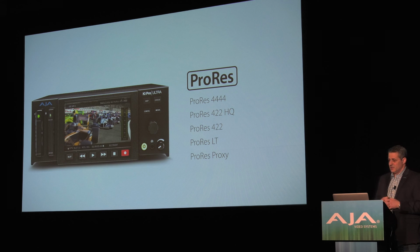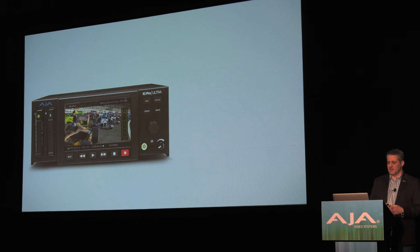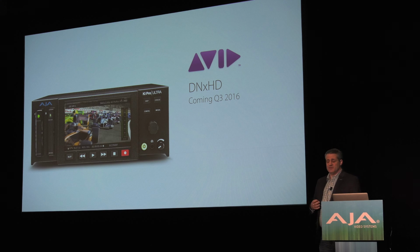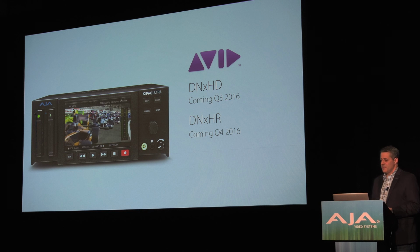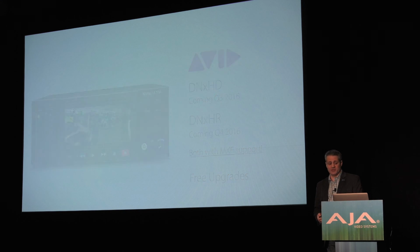And of course, KeyPro Ultra is a ProRes powerhouse. We were the first to do ProRes in hardware many, many years ago. We continue to love this codec, as do our customers. We also have customers that have a need to use Avid codecs. And here we're talking about our schedule to release on KeyPro Ultra. In Q3 of this year, we're going to have DNxHD. In Q4, we're going to have DNxHR, which will be a first for us. Both have MXF support. And this will be a free upgrade for anyone that owns KeyPro Ultra. So we're telling our customers, don't worry, it's coming, and it'll be a free upgrade. Very, very nice bit of news for KeyPro Ultra.